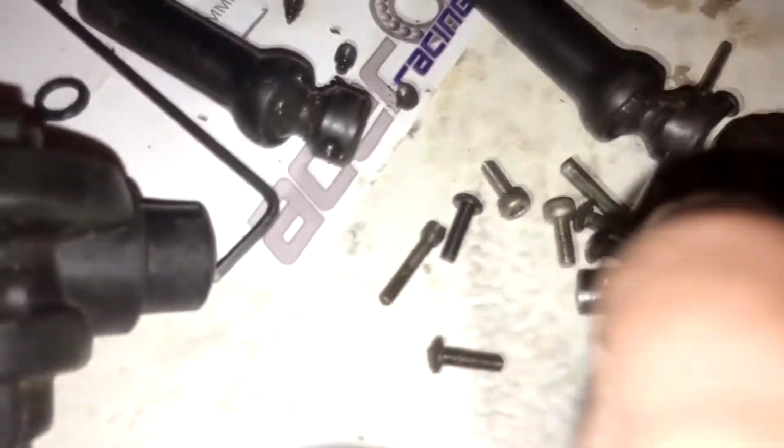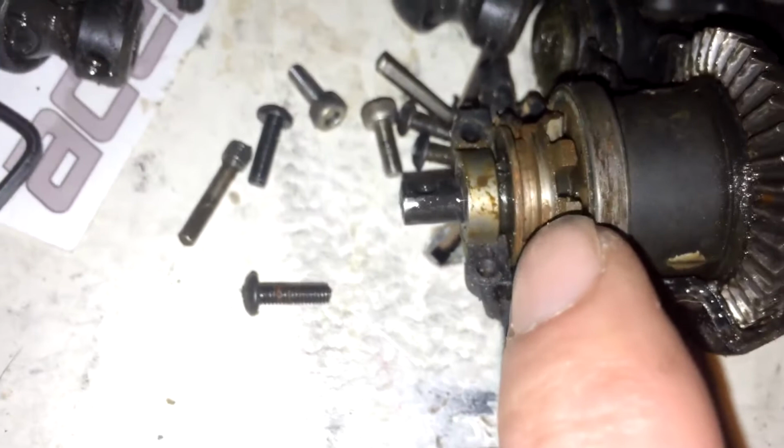The only other thing I really didn't check was the pin inside of here. Pretty sure it's fine though. So, I got looking at it, and I actually think, well here I'll show ya.